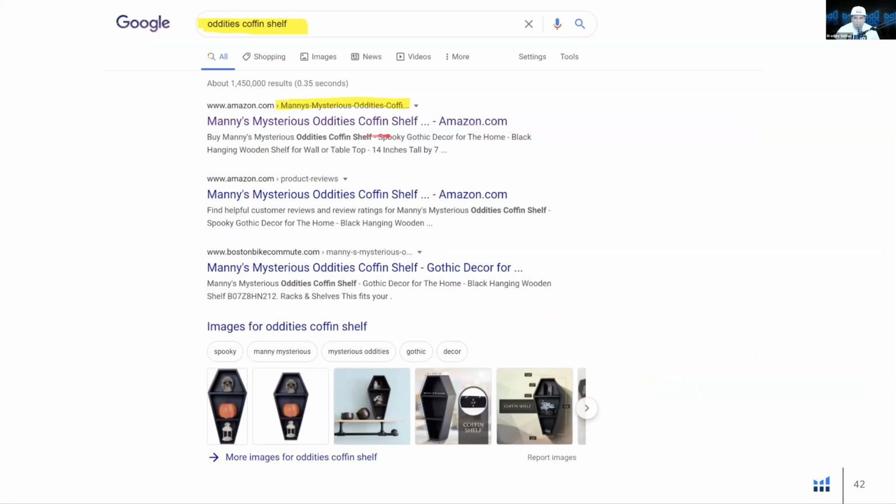Here's the listing, or the link to the listing itself. Here's the link to the reviews for it. Here's another product that people are linking to our coffin shelf. Even the Google images. This is all from our Amazon listing. So it just shows you how important it is, even to the Google algorithm, to have your canonical URL have these important keywords in there.